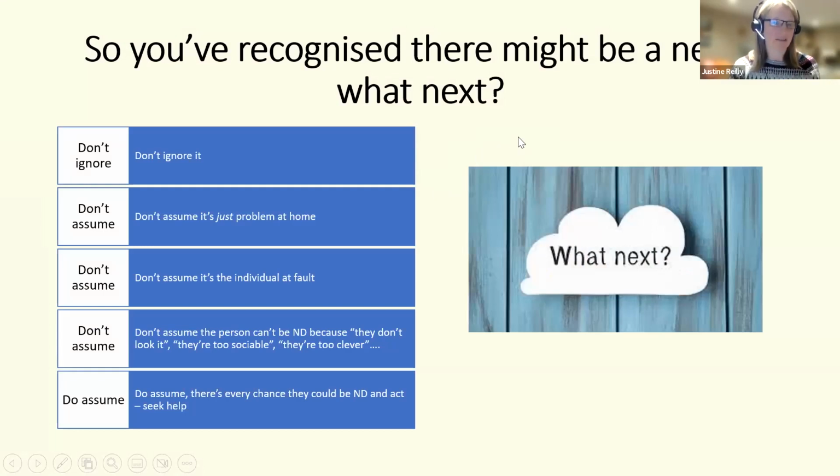So you've recognised there are needs. What's next? Don't ignore it.